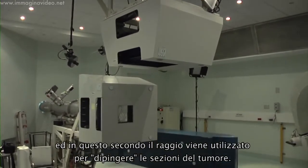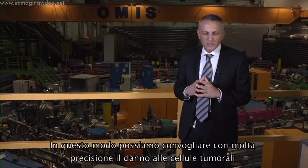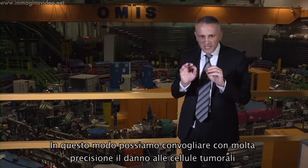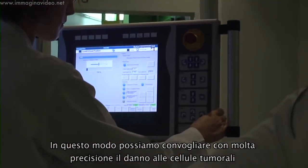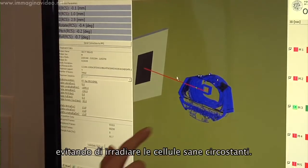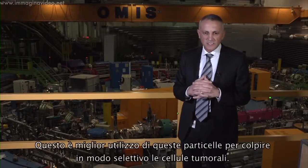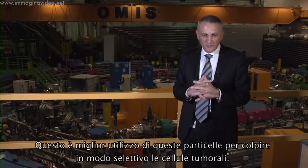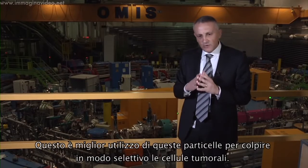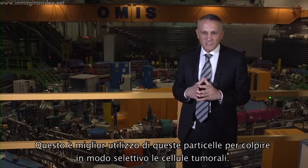the second the beam is used to paint the tumor slice so that we can very precisely deliver the damage to the cells of the tumor, avoiding the irradiation of the healthy surrounding cells. This is the best way to profit from these particles in order to hit selectively the tumor cells.